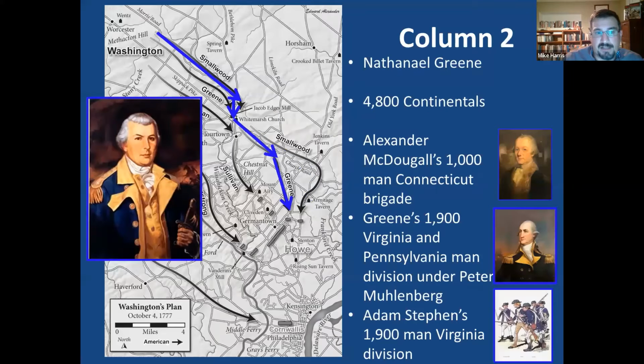All right, the next column is under Nathaniel Greene. These are Continental regulars. 4 brigades of Virginia Continentals and a brigade of Connecticut Continentals. Big column. And here again on the map, you see the route they're going to have to take. They are going to hit the right center of the British camp, specifically James Grant's division.